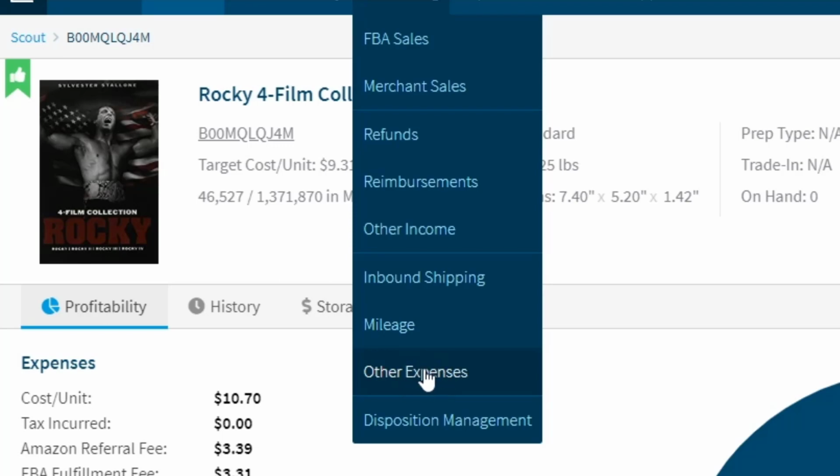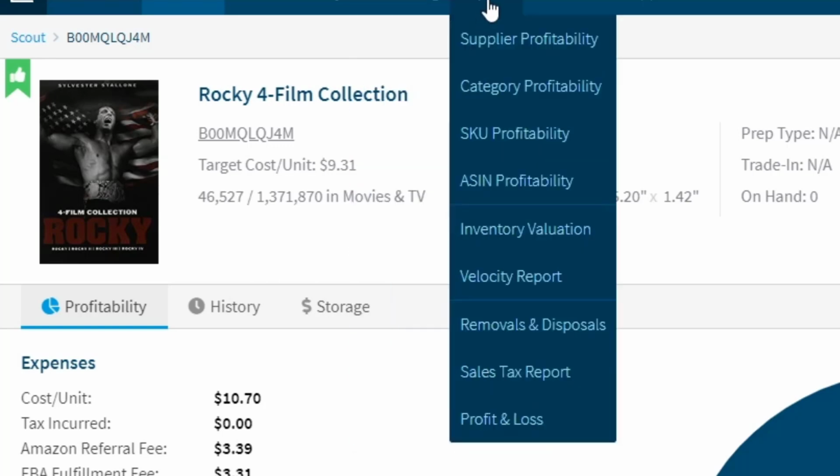Then you have your other expenses, like, for example, the cost of your software. You may be using Tactical Arbitrage, you may be using whatever it may be. Disposition management: how do you want your inventory dealt with, for instance, if it's damaged or unfulfillable or whatever? And then you have all types of reports, your velocity reports telling you how products are moving.